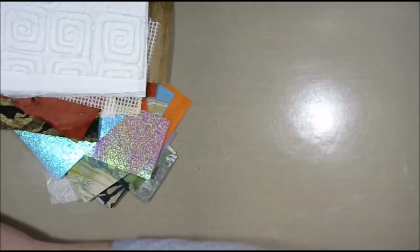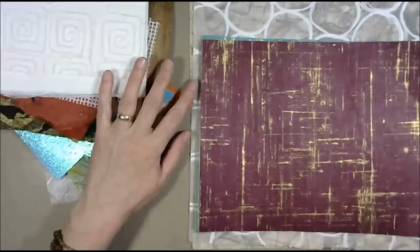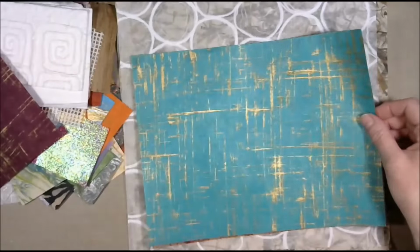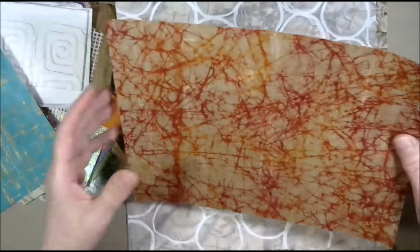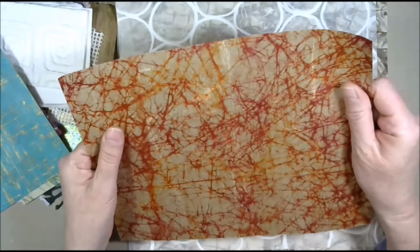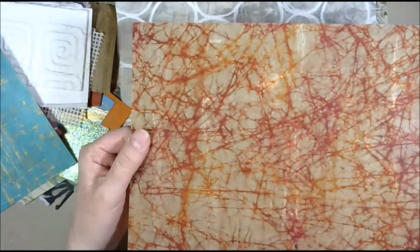And of course, I bought a few things, and I'll show you. I got some smaller pieces. This is a great color, isn't it? Beautiful, pretty paper. And then the turquoise as well. And then I got this one, which has great fiber, and it really feels a little waxy. It's really cool. I want to do something special out of this.